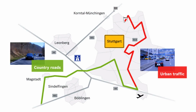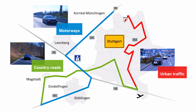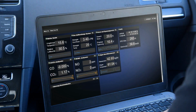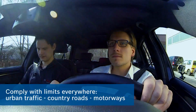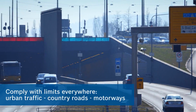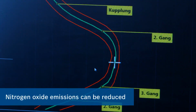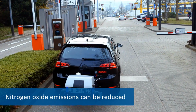Nitrogen oxide emissions are measured using a mobile measuring system during road travel in a variety of environmental and driving situations. The nitrogen oxide emission limit should not be exceeded throughout the entire evaluation, in urban traffic, on country roads and on motorways together. The technology is already available. It only needs to be consistently used in vehicles, on the roller test bench, and under real driving conditions.